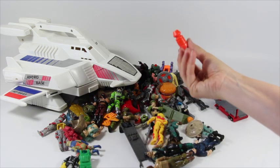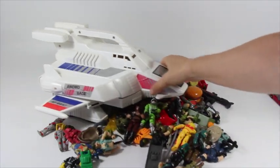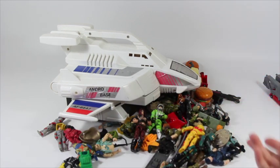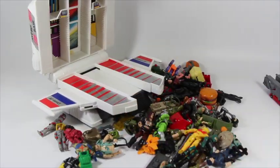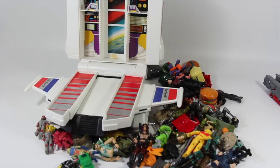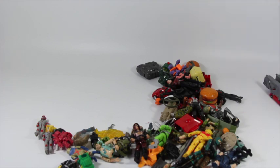Another red mystery bomb. Got a nice Transformer part. This is the Andro base, which I think is a knockoff of GoBots, which is a knockoff, so it's a knockoff of a knockoff. But it's really kind of cool. It can hold the figures in there, like a little space station. So, decent shape. So it came with everything else.